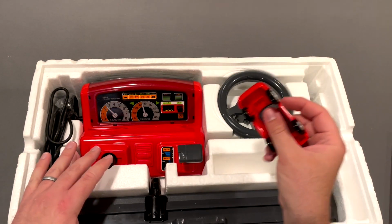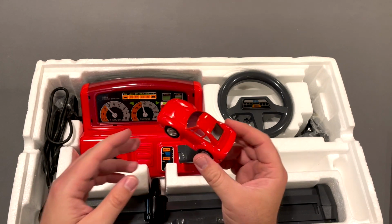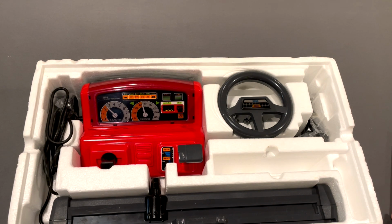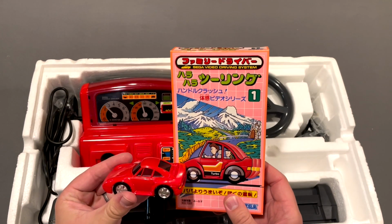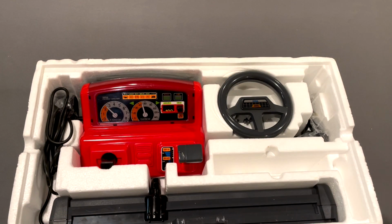Let's start with the car. That's a cool looking car, huh? It's very Outrun. All right. Oh, look at that. It matches up pretty well. You know, it's red, and it's a car. I'll give it that.